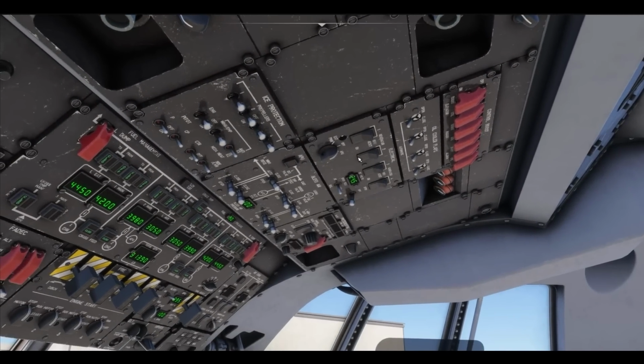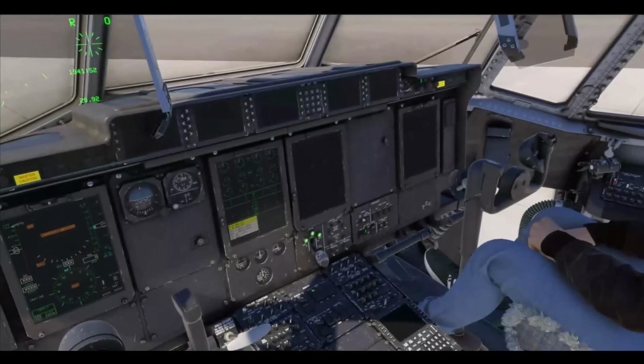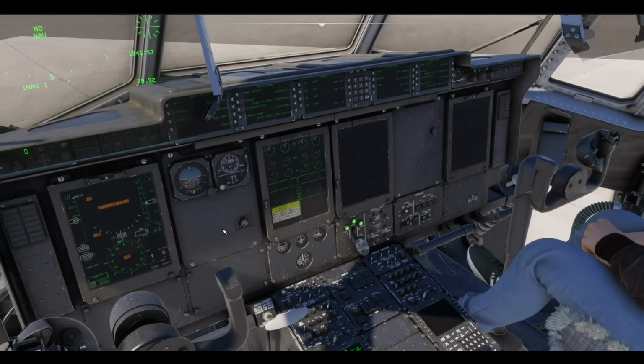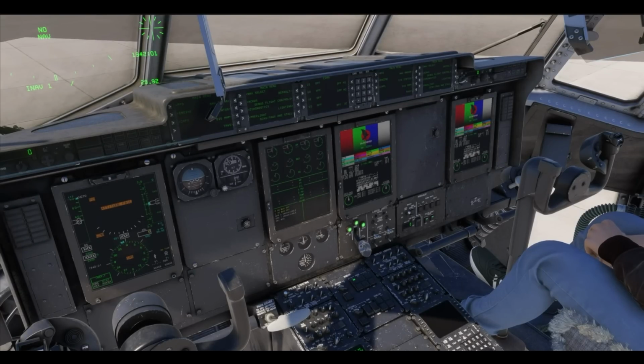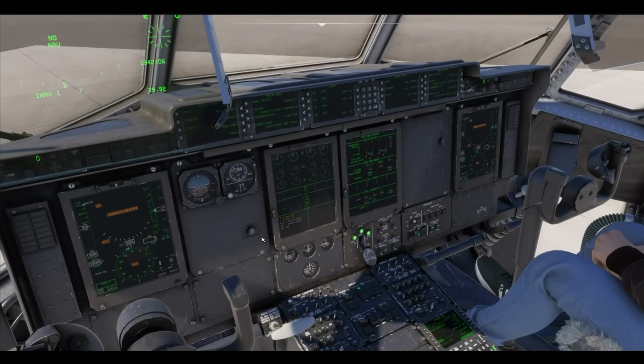Okay, so let's get our APU power on. This brings up AC power. The aircraft runs off AC power, which is a little bit fun and funky in that it runs off of the propeller gearbox. And given that it's AC power, it's frequency sensitive.